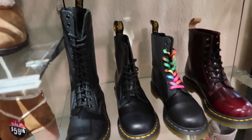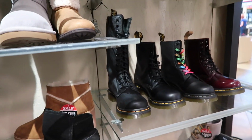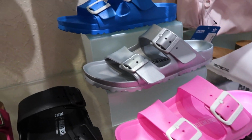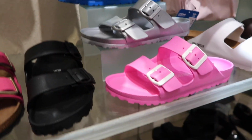All right, here's the boots that Karli wanted, but I don't know if they're going to have white ones, which is what she wants. We might have to get her something else instead, like these. What do you guys think? What color should we get her? Blue, silver, pink.